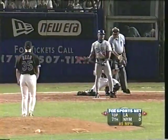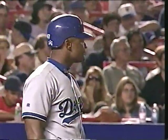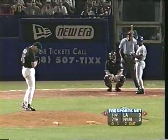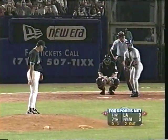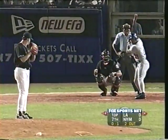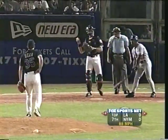Trinidad Hubbard fouls the first pitch down the right field line. 0-1. Hubbard doubled in the second inning. Grounded to third in the fifth. Trinidad Hubbard's been a hot hitter lately for the Dodgers. 19 hits in his last 49 trips. That's trying to cool him off and get out of this 7th inning. And the fastball away, 1-1.